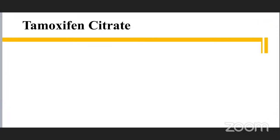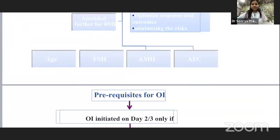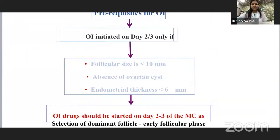This slide is regarding the prerequisites for ovulation induction. Before putting the patient on ovulation induction, we need to monitor the size of the follicle and we need to concentrate on the endometrial thickness, right? So for the ovulation induction protocol, starting on day 2 or day 3, these are all the things we need to take care of. Before starting the patient, what else we need is a good endometrium.